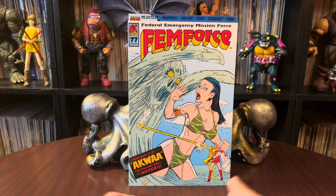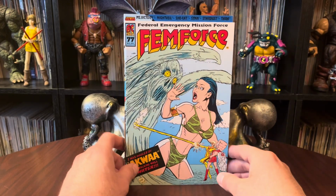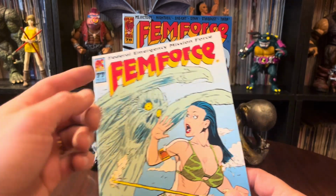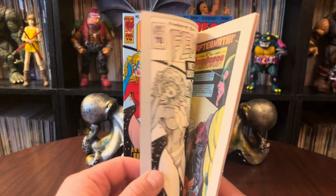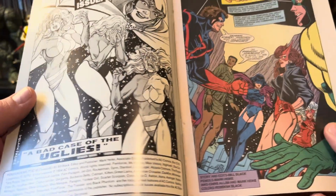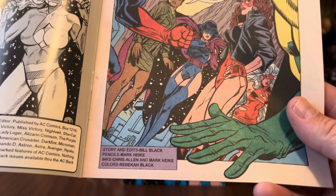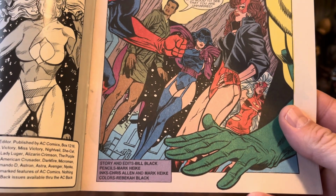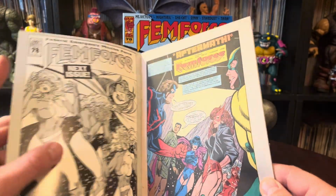Today I'm taking a look at some more comics. We got issues 70 through 80 of Femforce, the Federal Emergency Mission Force, which they started putting on, I believe, at issue 71. And I think we're still in the color era. Yes, we are. So this book is from 1994. We got story and edits by Bill Black, pencils Mark Heike, inks Chris Allen, Mark Heike, colors Rebecca Black. Nice opening shot of the group.